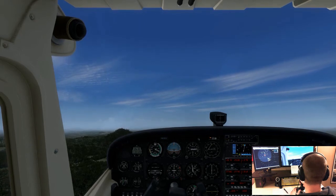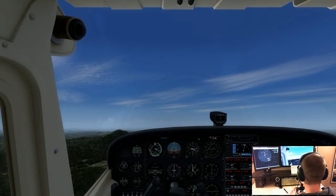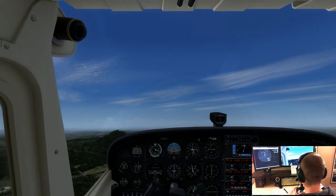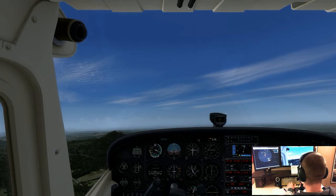All traffic, Cessna 2417 Zulu, left hand downwind for runway 33, touch and go Hobby. Hobby traffic, Cessna 2767 Lima, leaving area to the northwest. Hobby. Right now we'll swap over.